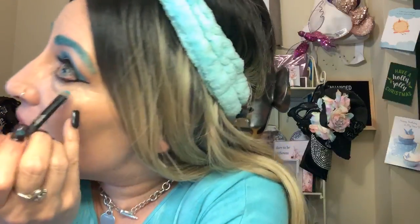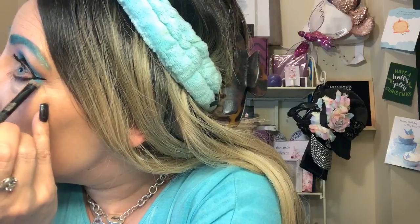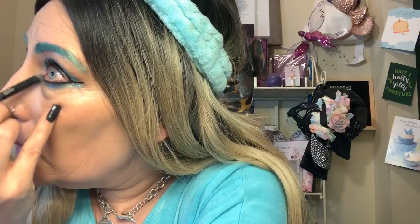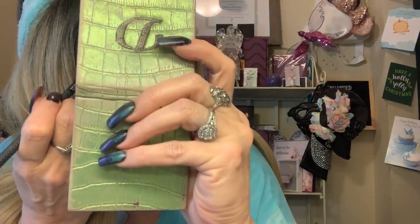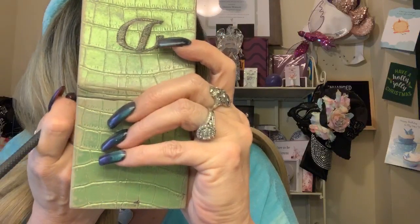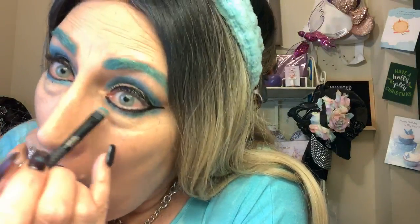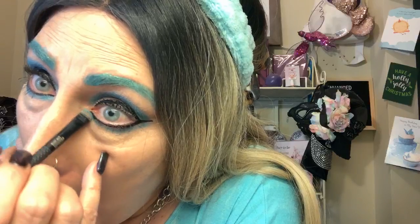I got blue right there. See, that's what you get for not using all unique products. But like I said, this is just going to be a fantasy look. I look like an aqua queen. Well, we're not done. We just really basically just started.